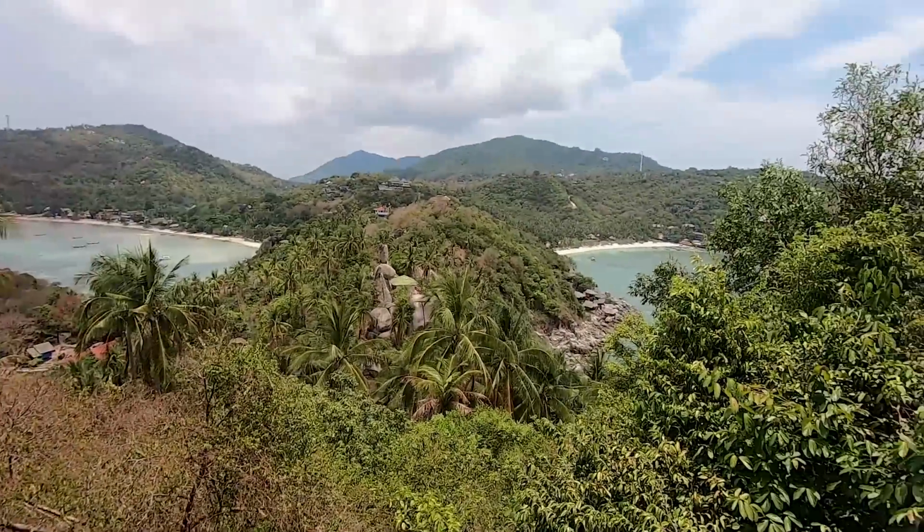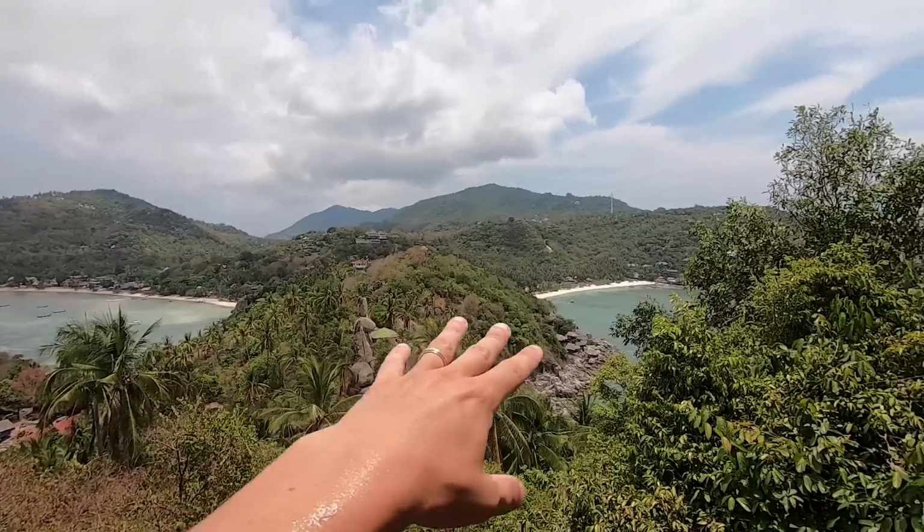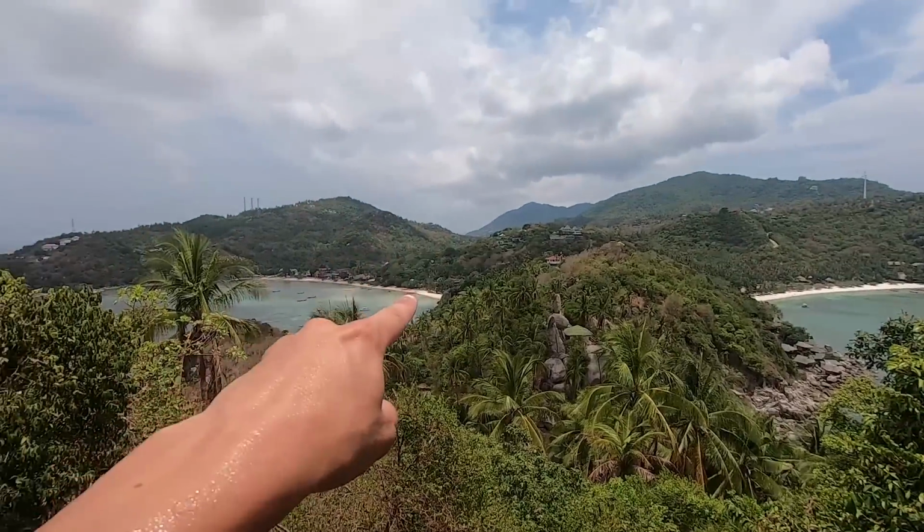So here is the view. Pretty incredible. I can see why people do this trail. It was only like 15 minutes. Just hard because of the heat, but it's pretty quick. So you can see it's almost like symmetrical. Got these two really beautiful beaches. And I think we're gonna head to that one soon.